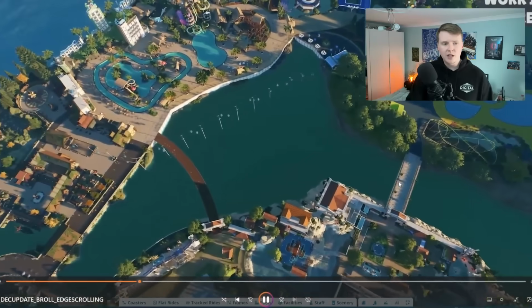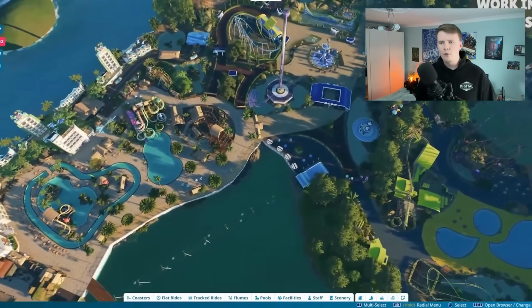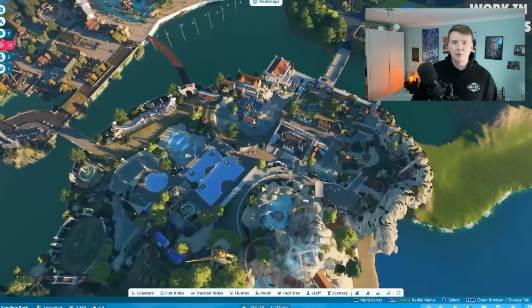And some of these range from very small things to very, very big game-changing things. One of the smaller things being edge scrolling. As you can see on this piece of footage here, we're sort of dragging the mouse up, down, and left and right to the edge of the screen, and it's scrolling the screen along, which obviously I don't think I'll really use that, but it's useful to some people.